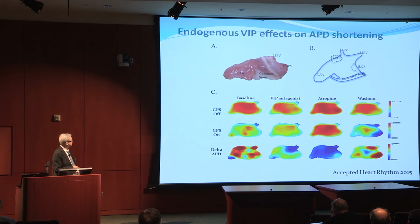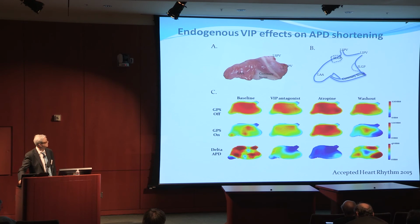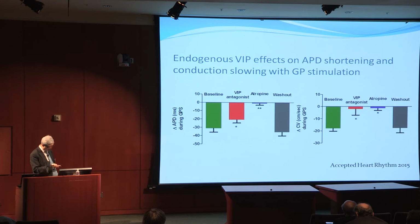You can see, and this is a washout. And this is with the VIP antagonist and atropine. Essentially, atropine eliminated the vagal effect completely, whereas the VIP antagonist only partially antagonized it. And that has the same effect on the conduction velocity. This is composite data, but the effect on conduction velocity is interesting. You see that both the VIP antagonist and atropine almost eliminate the vagal effect.